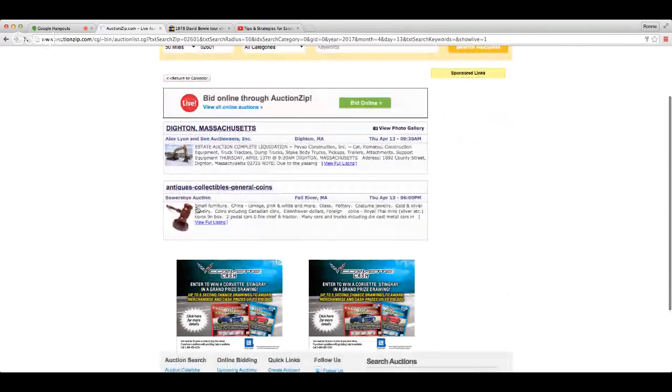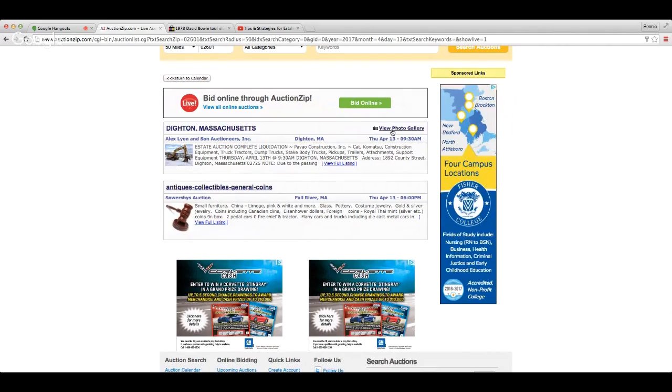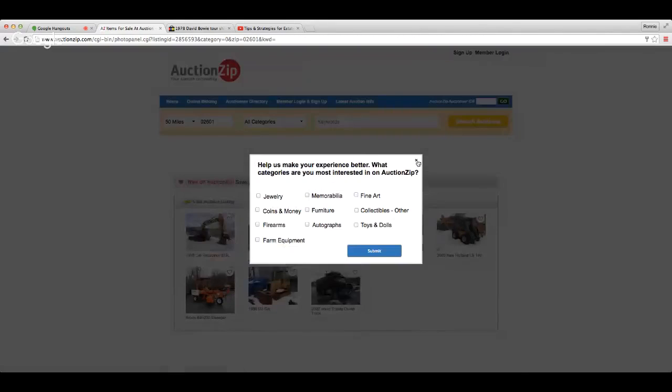Yeah, you can see this one. They don't even have any pictures. I hate when they don't have pictures. They give you a description of what they have available. This one seems to be some machines.